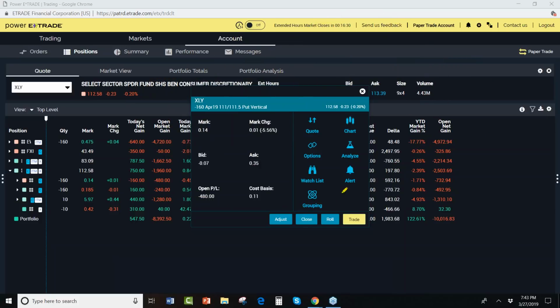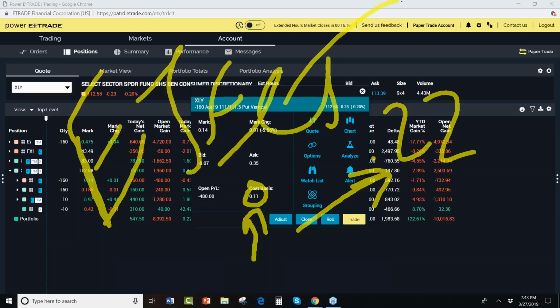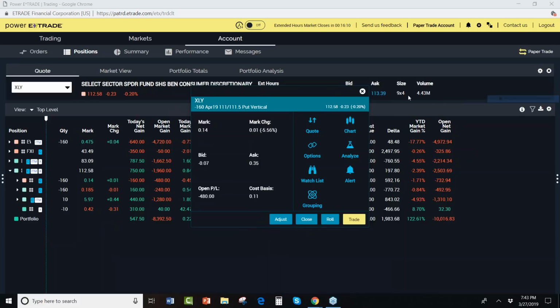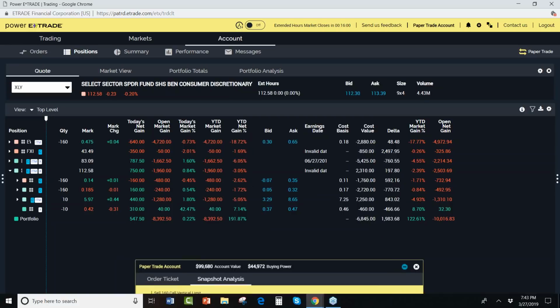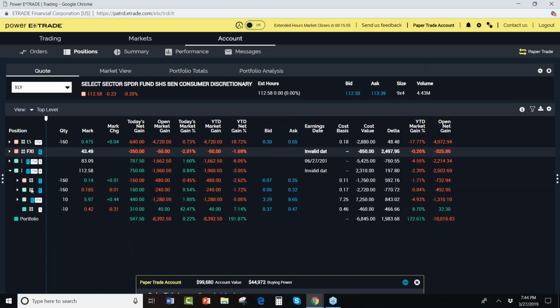Conversely, what's my cost basis here? Cost basis is 11 cents. So I got filled at 11 cents. If this thing goes up to about 22 cents, that's when I look to eject and get out and don't take the max loss. So I treat the bull put spread as a standalone trade, and let's take a look at the bear call spread, the 114 and a half, 115 bear call spread. Same thing, right? What's my cost basis on that one?